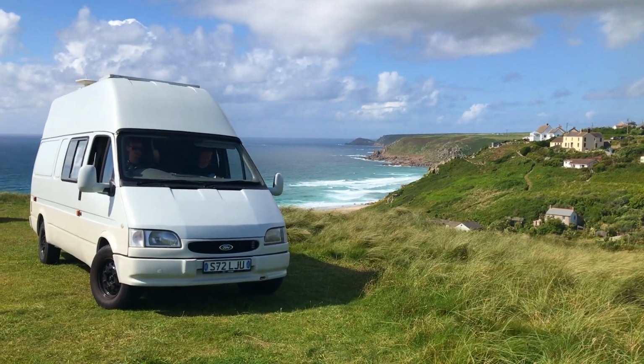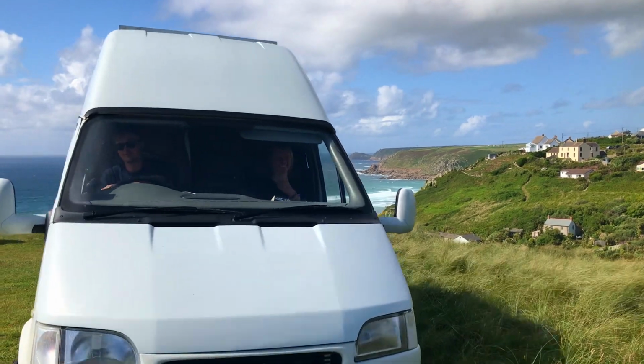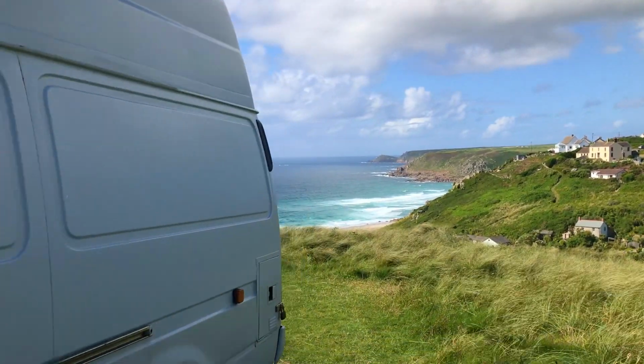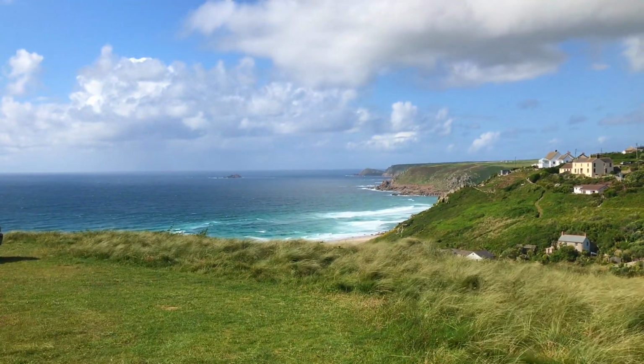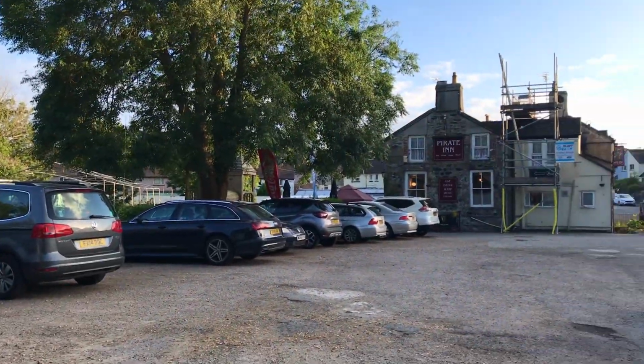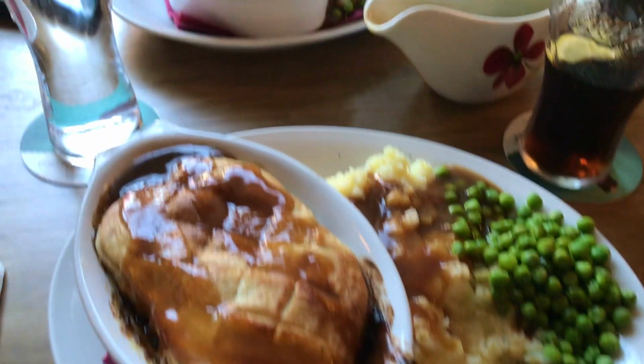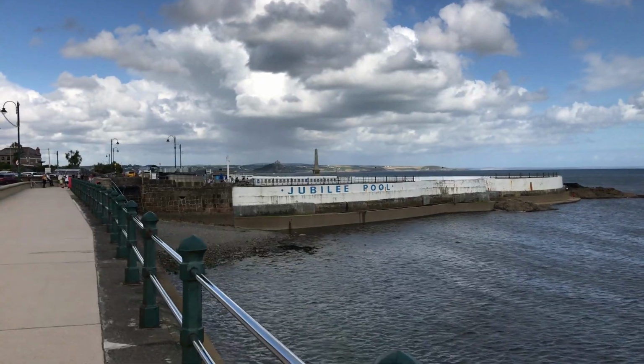We're heading off to Penzance now. Having booked this trip last minute, lots of the campsites were fully booked, so we had to do a bit of wild camping. For our night in Penzance we stayed in the Pirate Inn's car park. This is a local pub in Penzance, really nice food. If you plan to stay in a pub car park, it's always good to phone ahead and just double check with the landlord.